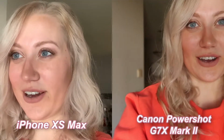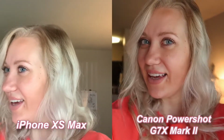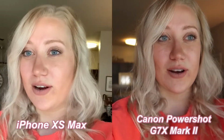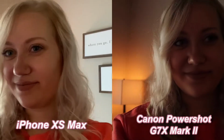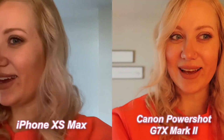Now I'm gonna walk around and show different lighting. The zoom is definitely very different with the Canon. I feel like it gives a much wider view. So this is right in front of an open window, 100% outside light. And then backlighting. Okay, over in front of a very warm lamp.